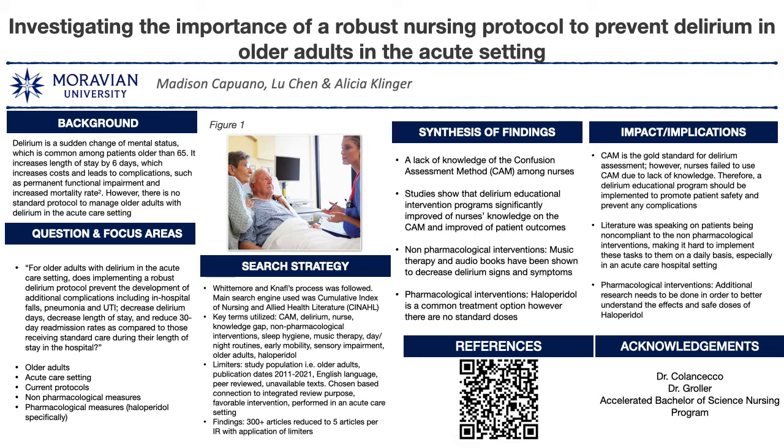In order to develop a robust delirium protocol, I decided to investigate any barriers that nurses may face when using the Confusion Assessment Method, or CAM, or CAM-ICU, which is the gold standard instrument for assessing delirium. Two overarching topics in these 5 studies are barriers to delirium recognition and educational interventions for nurses.